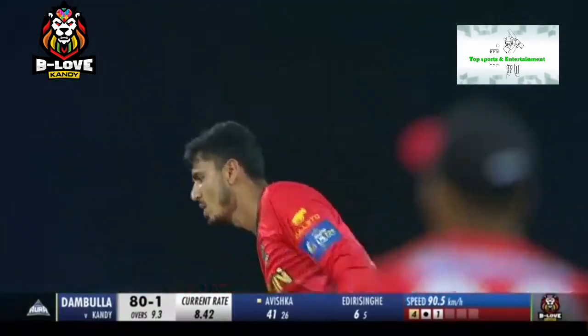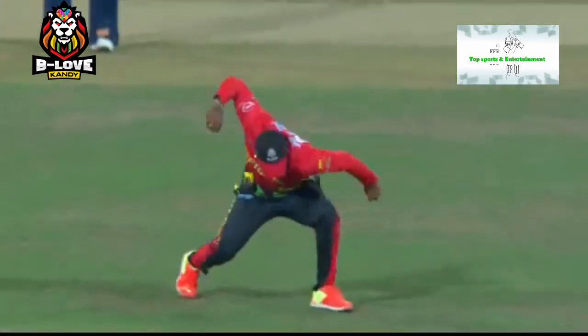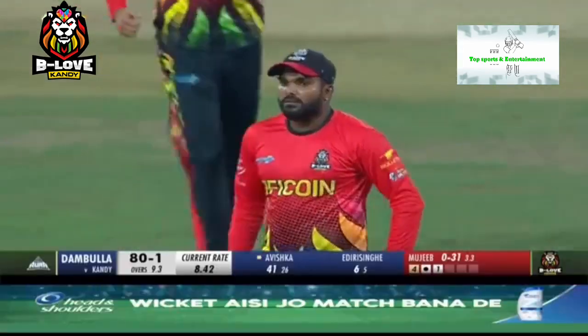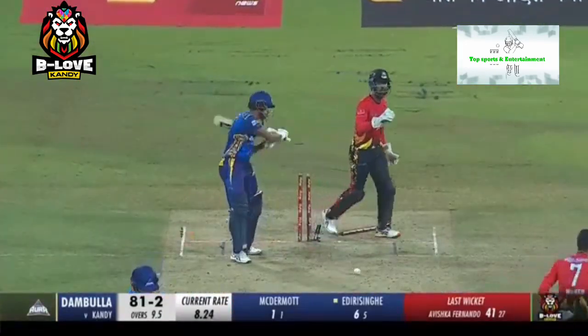That's a good catch. That really is well done by Hasaranga. He can do no wrong in this LPL. Fantastic fielding, great bowling, great captaincy, and boy, has he batted well or what? Striking them at over 200. This was a good catch. Good pair of hands.